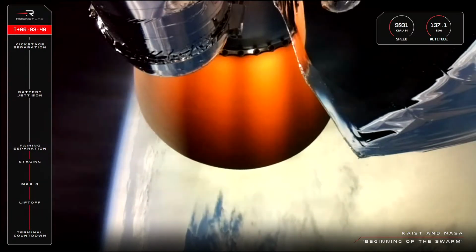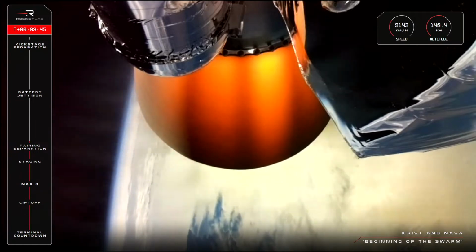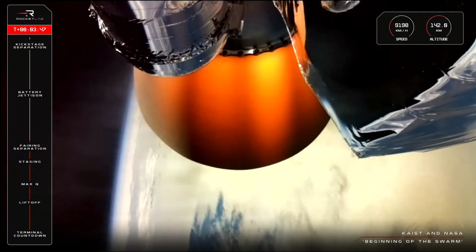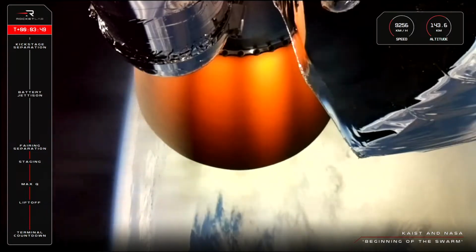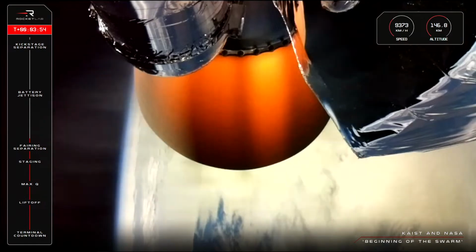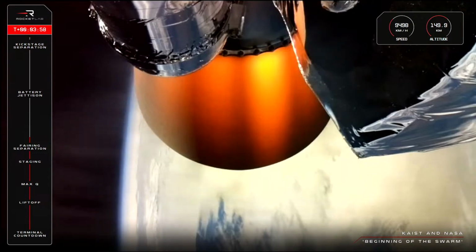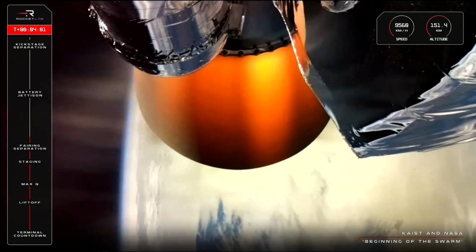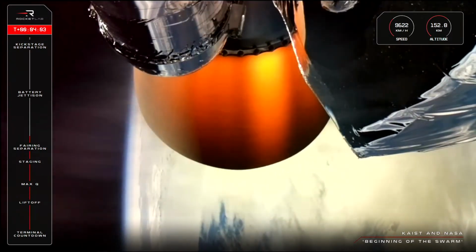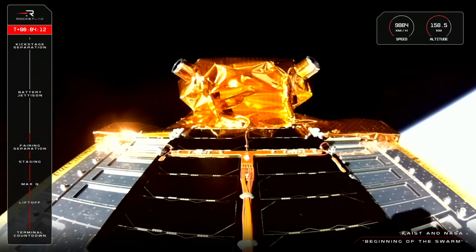We have a couple of minutes to go until our next mission milestone, and that will be the battery hot swap on the second stage, currently expected to take place at the T plus 6 minutes 20 second mark. Right now though, Electron's second stage is continuing along nicely to our target apogee of 520 kilometres for our first payload deployment for KAIST. This KAIST satellite is the first of up to 11 satellites planned by them, which will help to increase the program's observation rates of once every 2 to 3 days to 3 to 4 times daily.